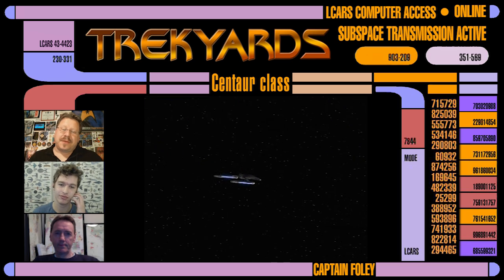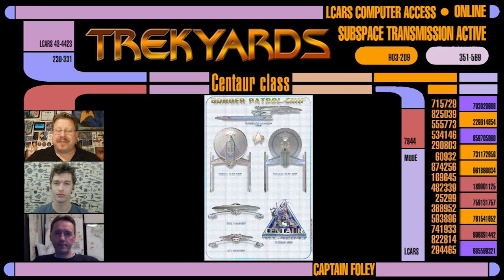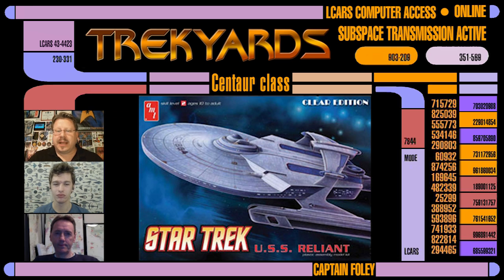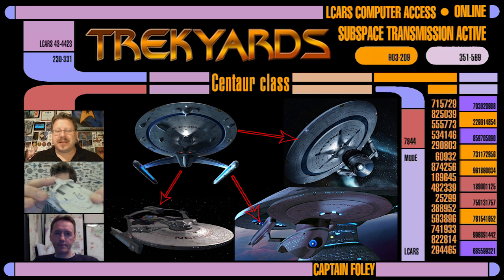Okay, now it's time for some behind-the-scenes type knowledge. This ship was designed by Adam Buckner and built by an FX team, quite literally out of spare model parts they had just lying around, which consisted mainly of 2 AMT Excelsiors and 1 AMT Reliant model kits. It has a Reliant bridge, roll bar, and torpedo launcher on an Excelsior saucer with, of course, Excelsior engines. A very clever use of parts.